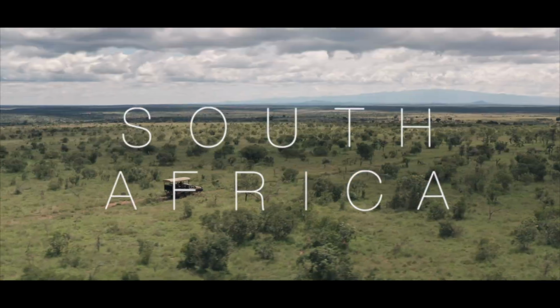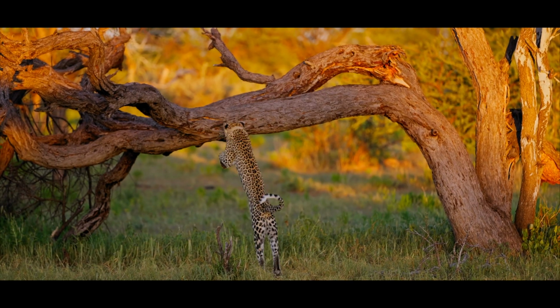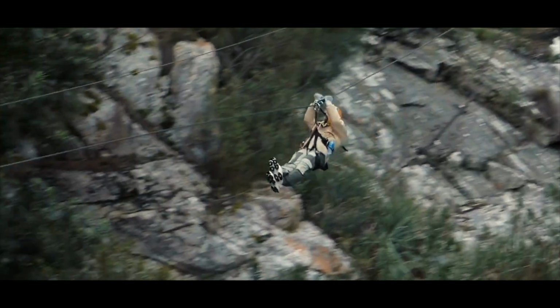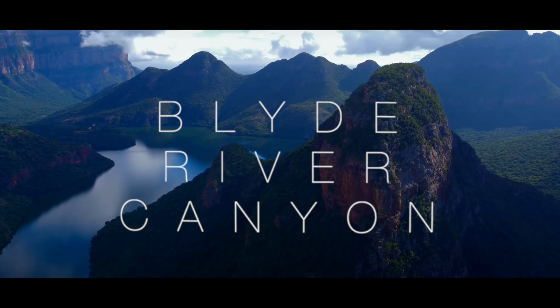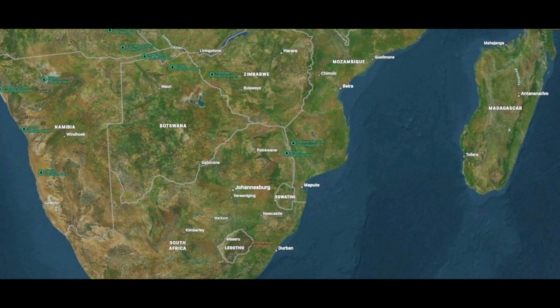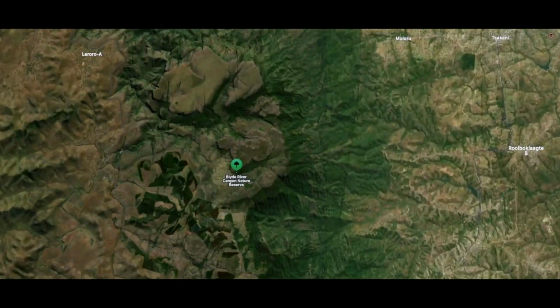Hosting one of the natural seven wonders of the world, home to great game safaris, world-class ecosystems, accommodating its warm, diverse cultures. This is South Africa. Our first stop on the eastern part of the country, located in Mpumalanga, meaning where the sun rises.